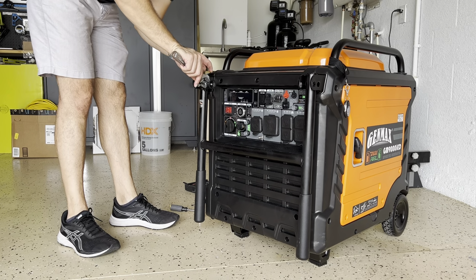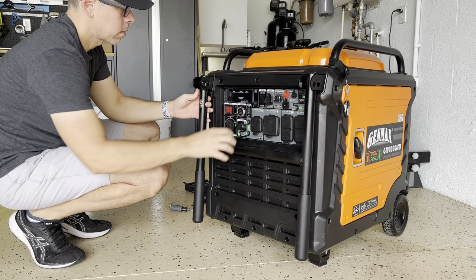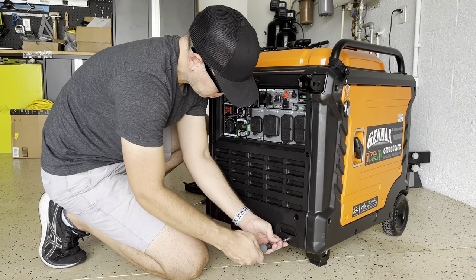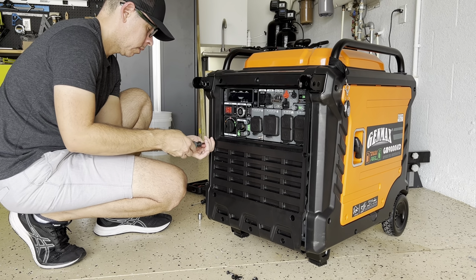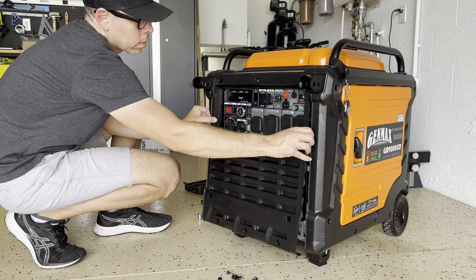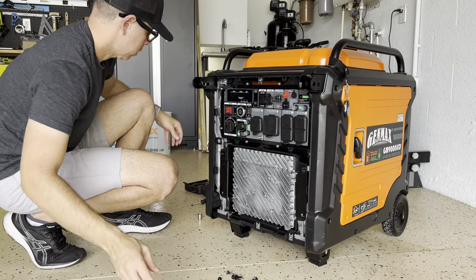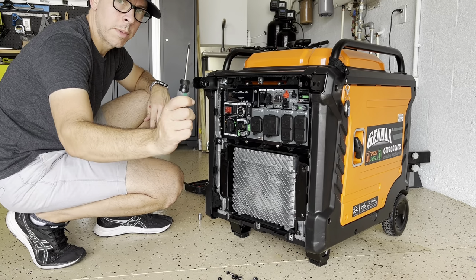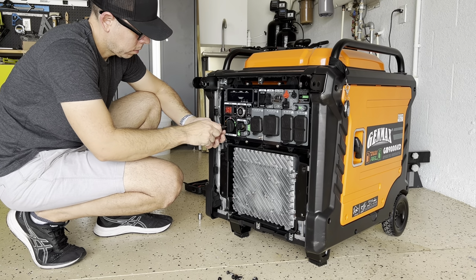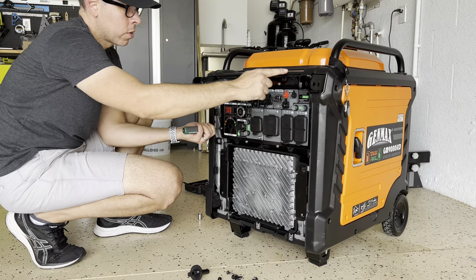This one. Phillips screw. Screws around the panel.